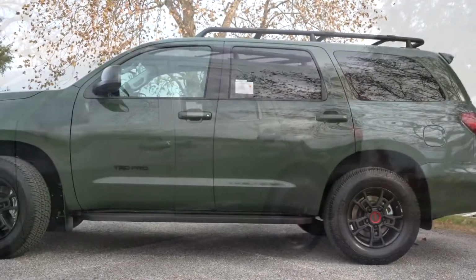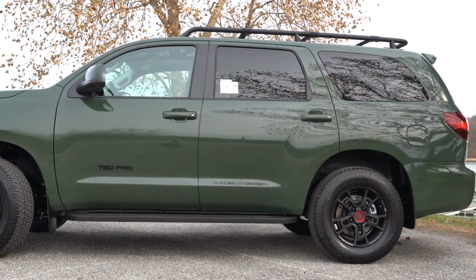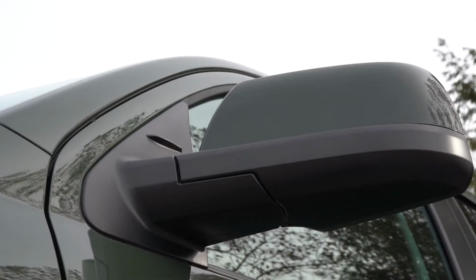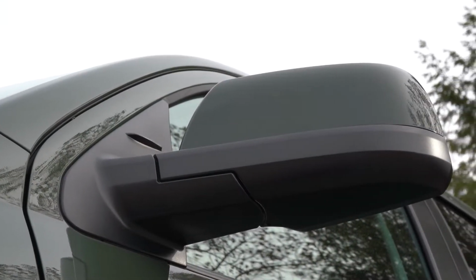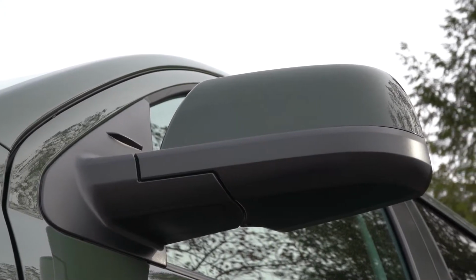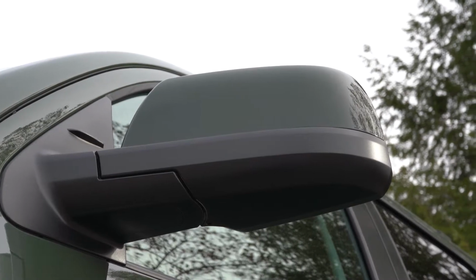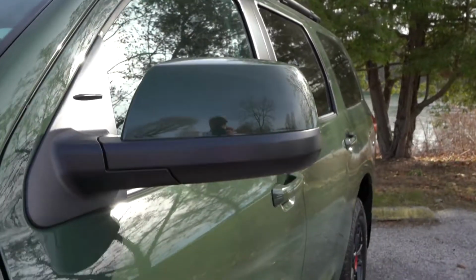Rear privacy glass is going to come standard on all trim levels, and then making our way to the side mirrors, body colored power adjustable heated side mirrors will come standard for all trims, and they will come with integrated turn signals for the Limited trim level and up, and they will be auto dimming and power folding for the Limited trim level and up actually as well.